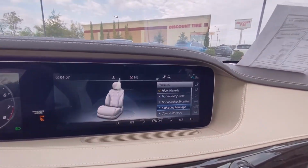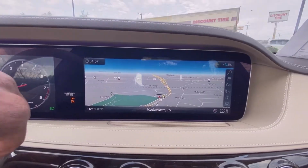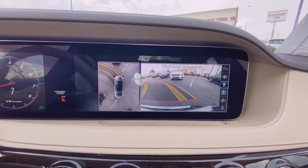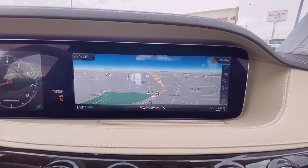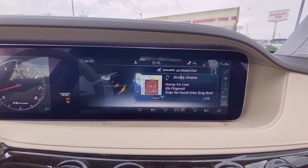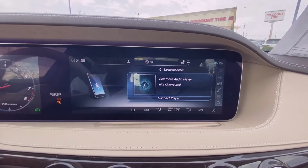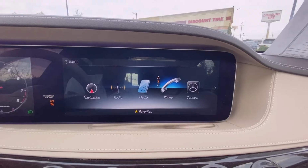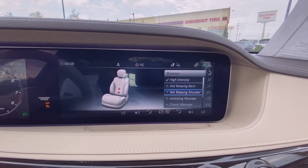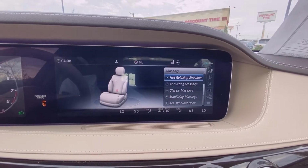And of course you have plenty of functions within your infotainment system. There's your navigation screen, your backup camera with 360 view, your front camera, you have AM, FM, as well as XM radio, and you also have Bluetooth audio. And you've got massaging chairs for the front as well, and you have several different ways to massage yourself if you so please.